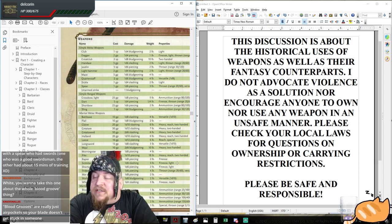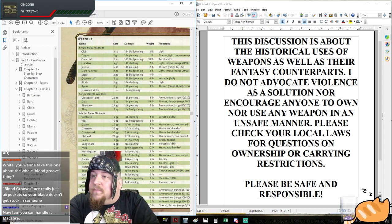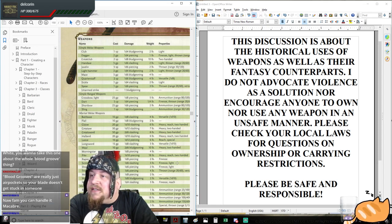Yeah, blood grooves are really just air pockets so your blade doesn't get stuck in someone. Yeah, it's like sticking your boot in some mud, huh? You're stirring around in the guts. Whitefire says, yes, I've held at bay two people with a spear who had swords. One was a good swordsman, the other had about 15 minutes of training.